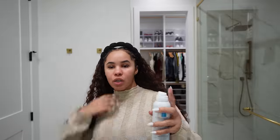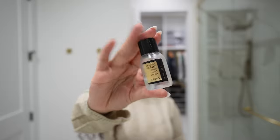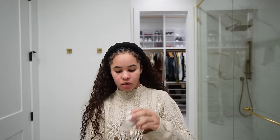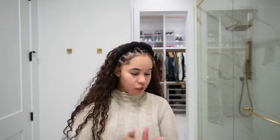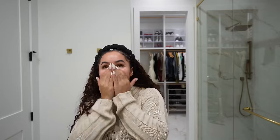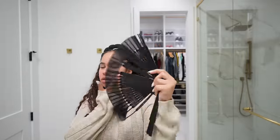I just wanna make sure my face is nice and hydrated, that way my makeup doesn't look cakey. My little bit of hyaluronic acid. I'm trying to use the rest of this because I have some more from the new skincare brand that I've been using. But I'm like, let me just finish this out. Look at this band. Dirty. That's so dirty.